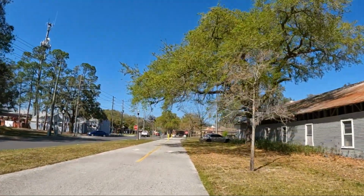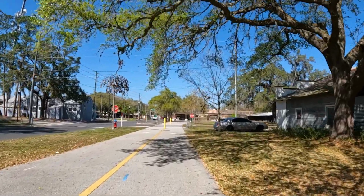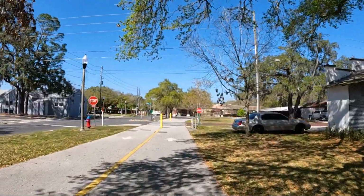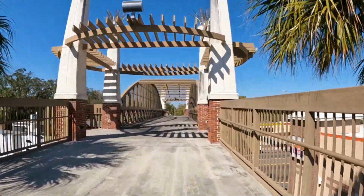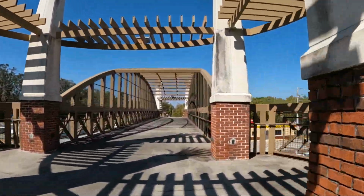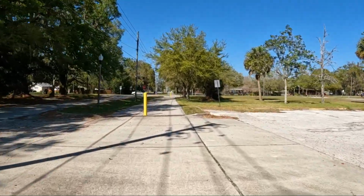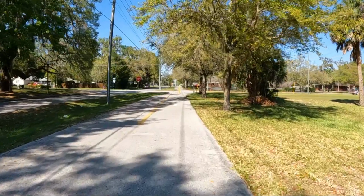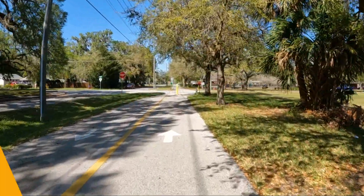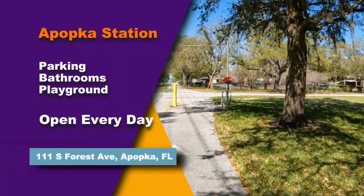Okay, now we're coming into Apopka. We are at 17.25 miles. Coming up on the Apopka Outpost, which is the last, or not outpost, this is the Apopka Station. It's the last station on the West Orange right now that I know of.